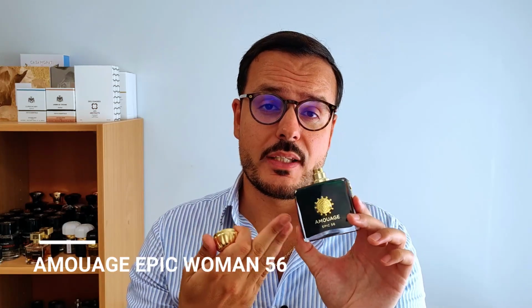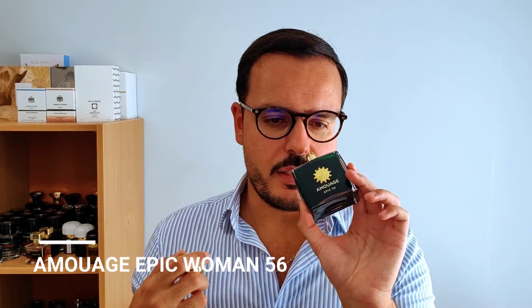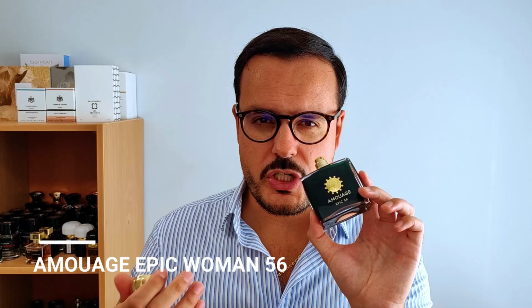Although it's popular enough for them to create an Extrait, I would say that it falls in the shadows of Jubilation, Interlude, Reflection, Man, and the Extraits of those fragrances. This one is spicy, so complex, it's green, it has some aromatic undertones here, very incensey, very resinous, so complex, so good. Although this is marketed for a woman, I would say that this is even more masculine than Epic Man, in my opinion.